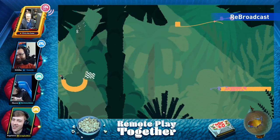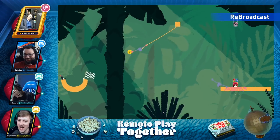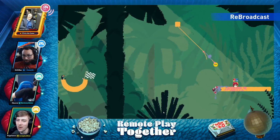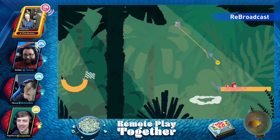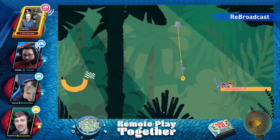Guys, this is not hard. The person on the start and the person on the end are the only people that ever let go of their hands. So you idiots in the middle keep ruining everything. Purge, how dare you? I got the coin. Alright.